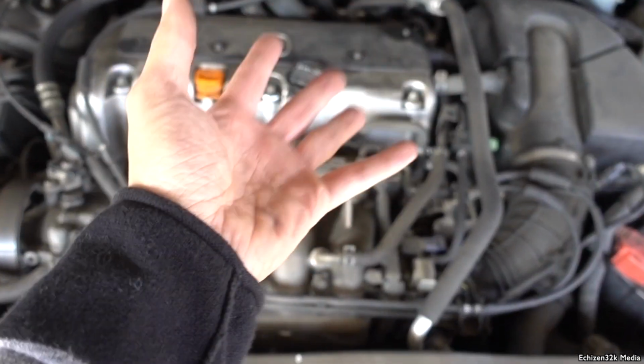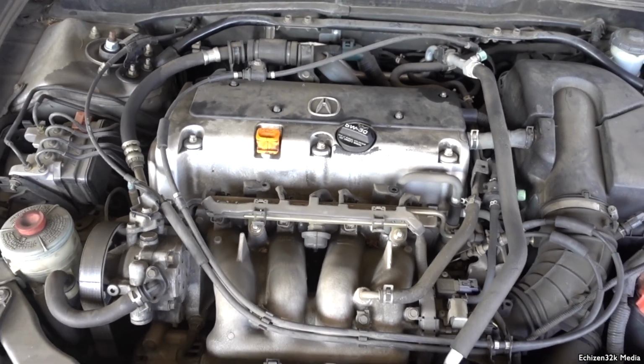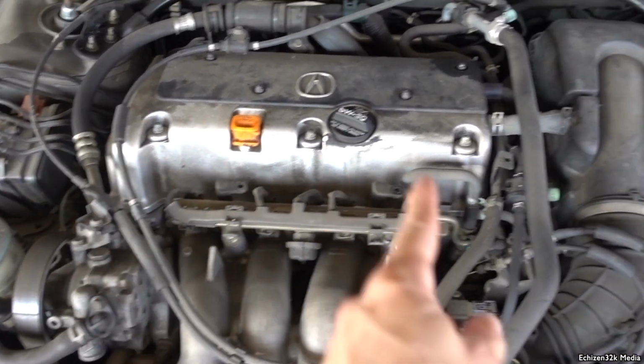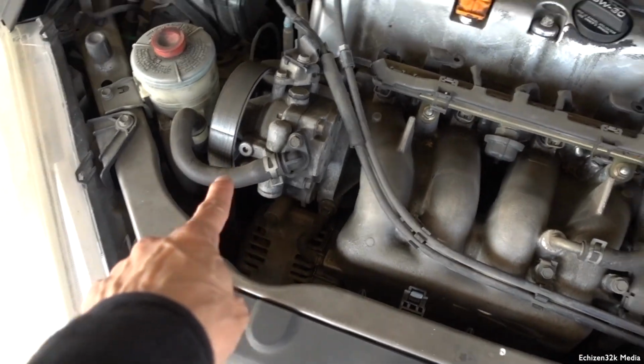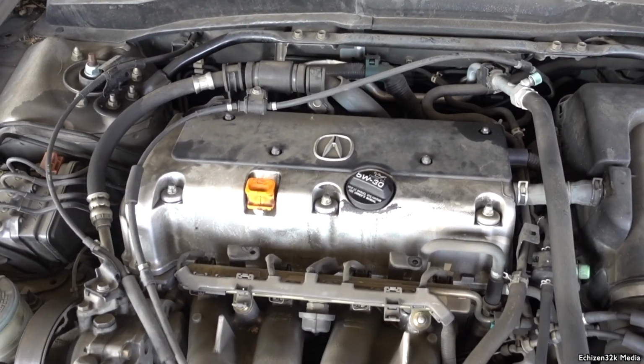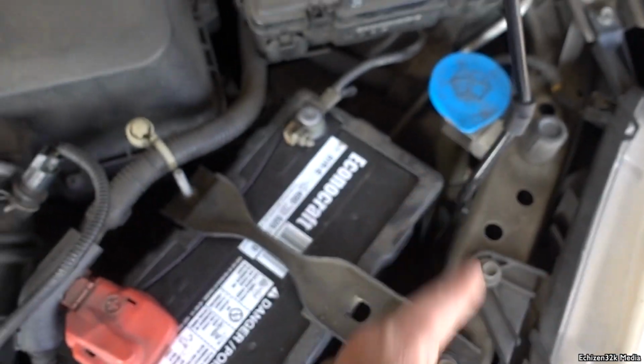Alright guys, so here's the engine bay. As you guys first notice when I pop the hood, it is extremely dirty. So we're gonna definitely need to do a steam clean. I'll do that today. We'll just spray it all down, cover up the alternator, and then just get it out of the way. Make sure everything is nice and clean. Battery was replaced. Windshield wiper fluid was low.